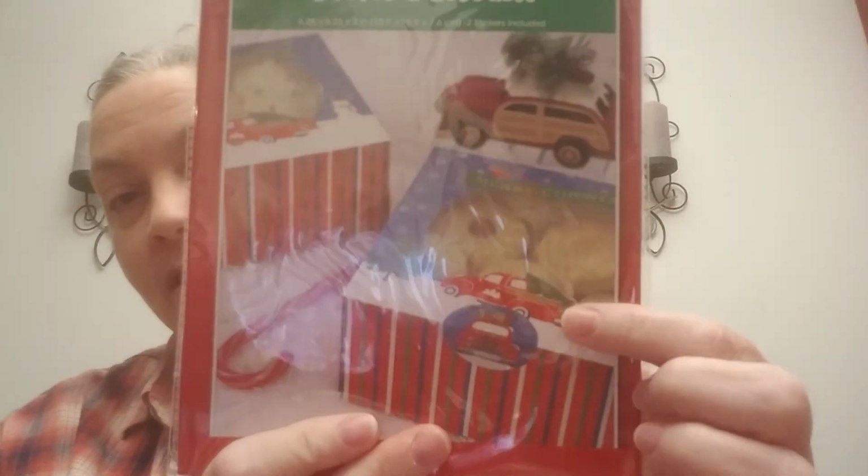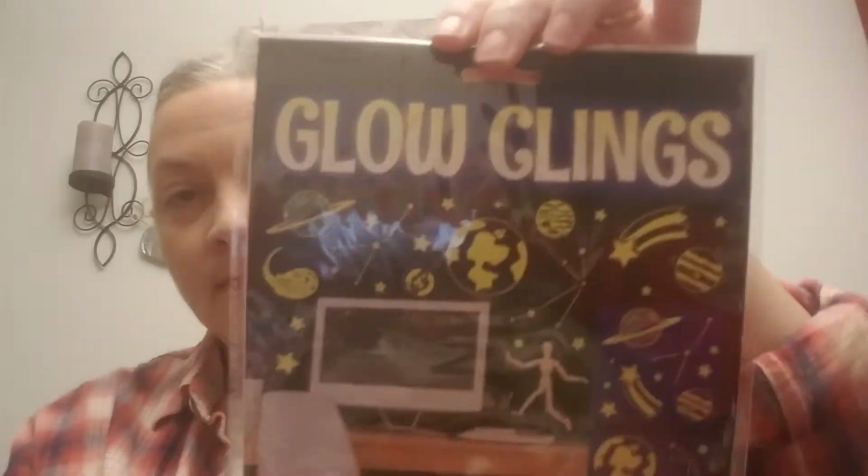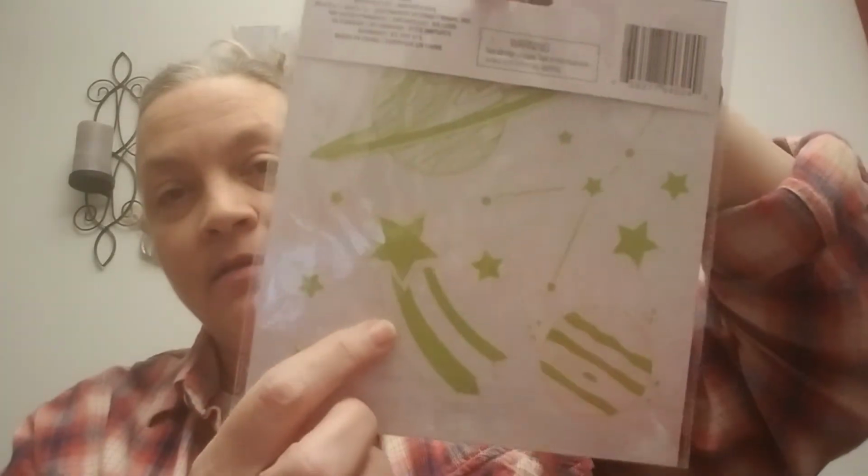Not bad at all. Then I was able to find one more of the sticker glitter paper for my husband to use for the Cricut. And I got two sets of two boxes of these cookie boxes. And this one is the red truck. And then this one is kind of a blue snowflake. Then I got some glow clings. Thought that would be kind of cute for a gift. That's what they look like.